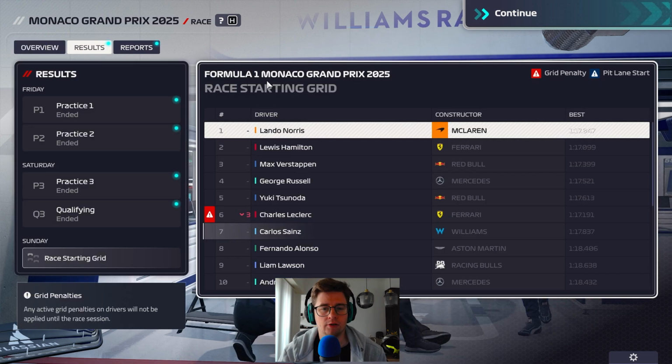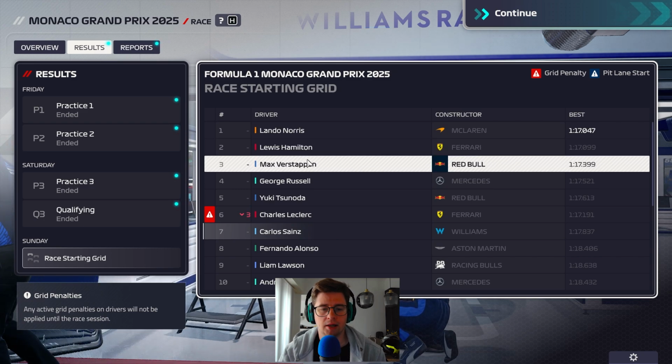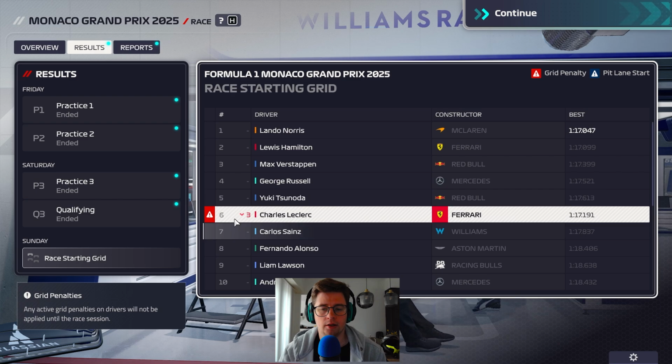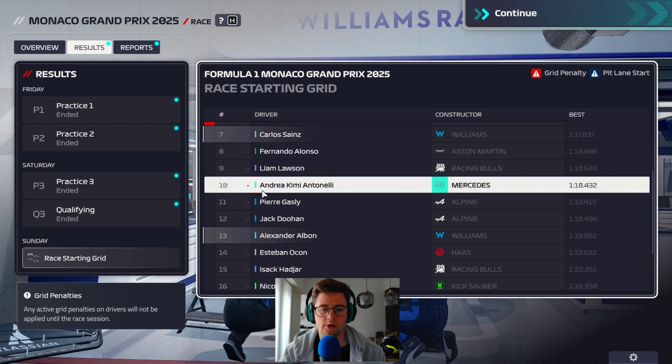Okay, let's head into the Monaco Grand Prix. First, the starting grid. Lando Norris in first place, Lewis Hamilton second, then Max Verstappen, so the 3 different constructors in the top 3. Then George Russell, then Yuki Tsunoda. Charles Leclerc in 6th with a 3-place grid drop. Then Carlos Sainz in 7th, then Fernando Alonso, Liam Lawson, Andrea Kimi Antonelli after his crash in 10th.